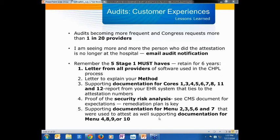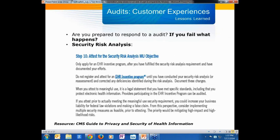One of the things that people I work with struggle with, and Cindy, you may have seen this too, is their risk assessment. We're going to send you as a follow-up the CMS guide, and it clearly states before you attest, you should follow the steps in there. The biggest thing that I've seen so far is not including your remediation plan. And I really recommend include your remediation plan up until today. Show them that you're continuing to work on any issues that were found during that security risk analysis.